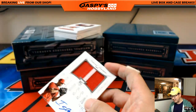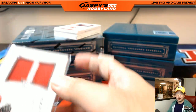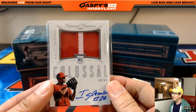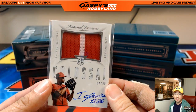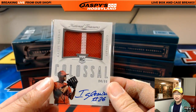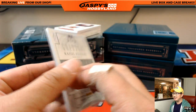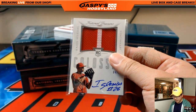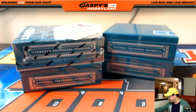Iglesias, Raisel Iglesias. No relation to the Iglesias family, but I'd like to think that. Sorry if that's offensive, Raisel. Maybe he doesn't like the Iglesias family. Maybe he hates them. I don't know. Maybe they're rivals. 84 out of 99, colossal. That's a nice one for the Reds. Is he going to start, Reds fans? Or are they putting him into the bullpen? I think he's going into the bullpen.